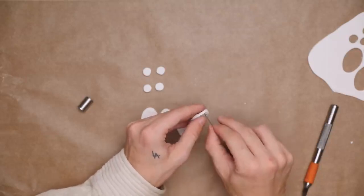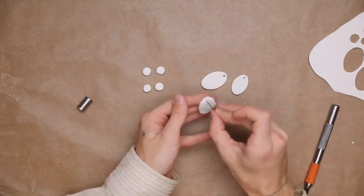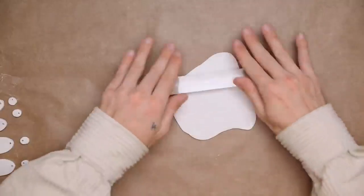I also went in with a needle to poke a little hole at the top, which I did figure out later I could totally have just used my hole punch as well. You're gonna see me bringing that in a little bit, but if you don't have a hole punch, you could totally use a needle or a small straw.